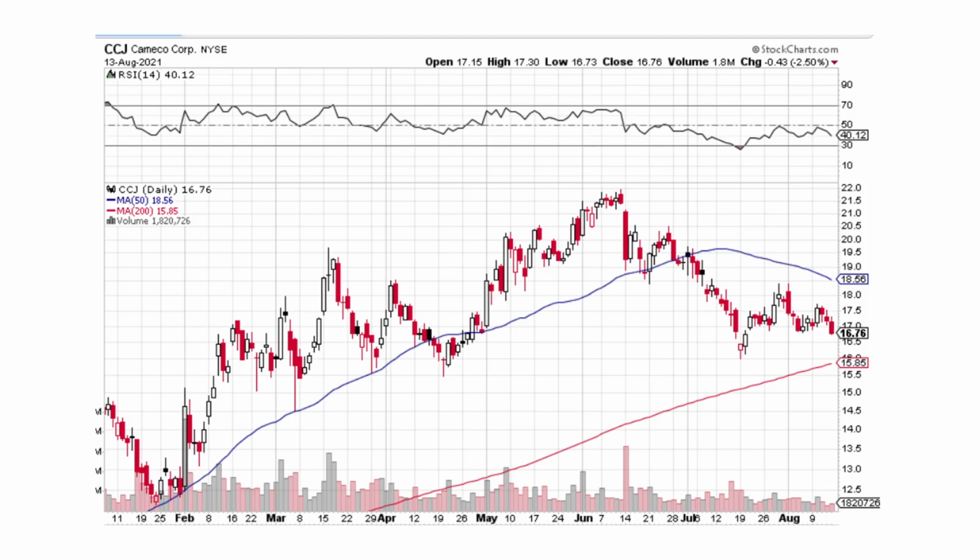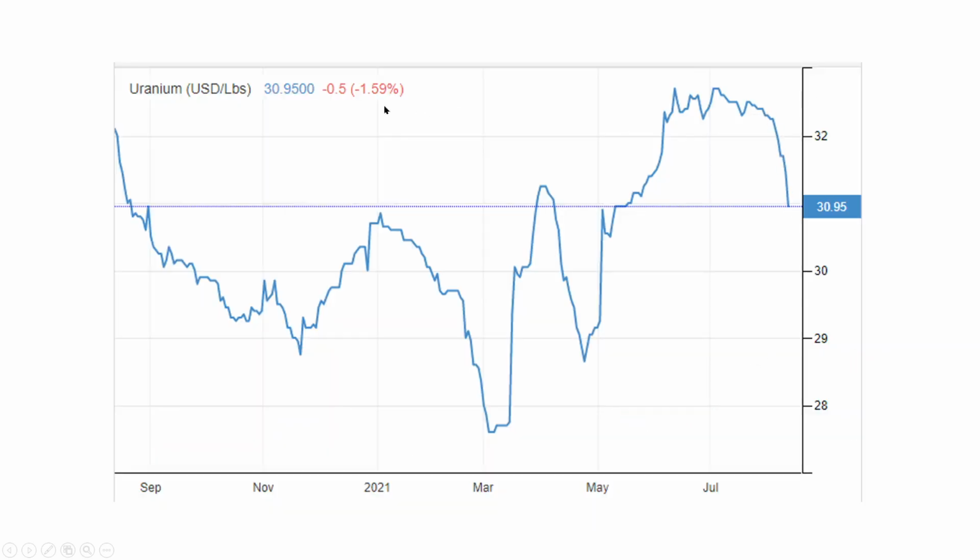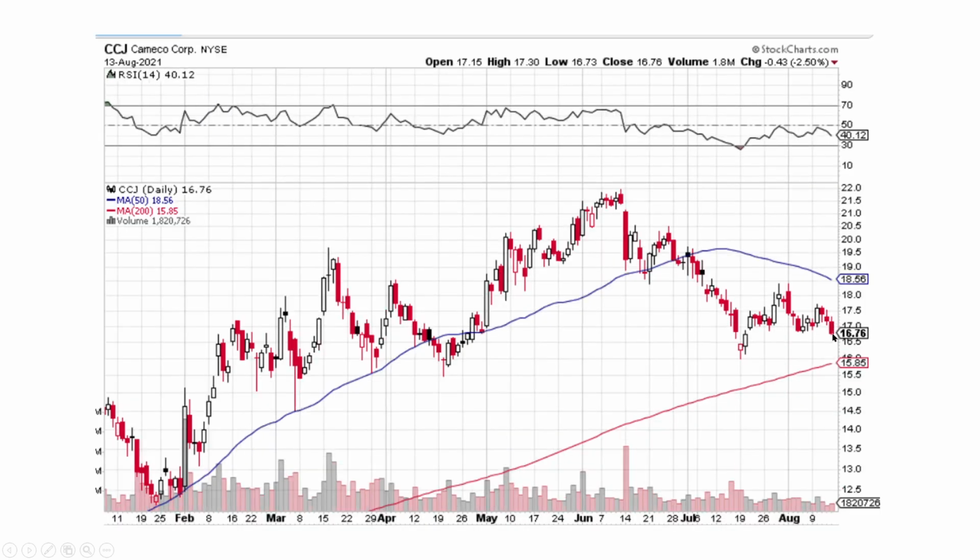Here's CCJ. Again, it's starting to go a little bit lower. I think we're going to head lower here, just by looking at how we had these two small down days. This was primed for a move higher. But with uranium pulling back like this, 1.6% down, the equities followed suit. And it's got a larger opening and closing price; the candlestick body is kind of large. What that means is that it opened here and went down throughout the day. It came up a little bit, went down, and closed pretty low. So the momentum's to the downside.